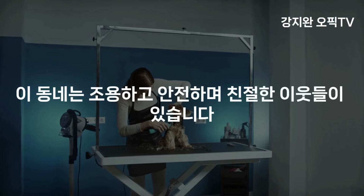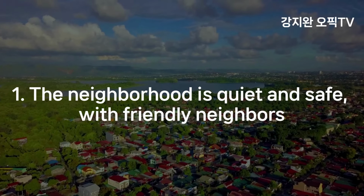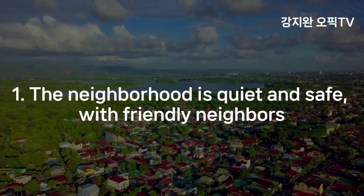이 동네는 조용하고 안전하며 친절한 이웃들이 있습니다. The neighborhood is quiet and safe with friendly neighbors.